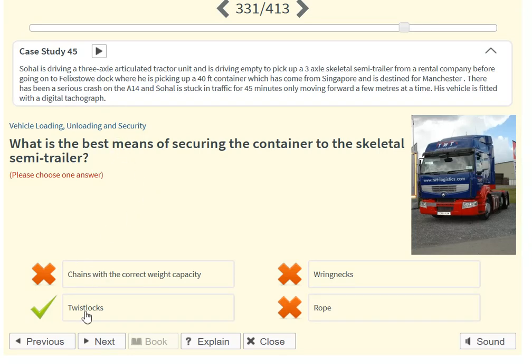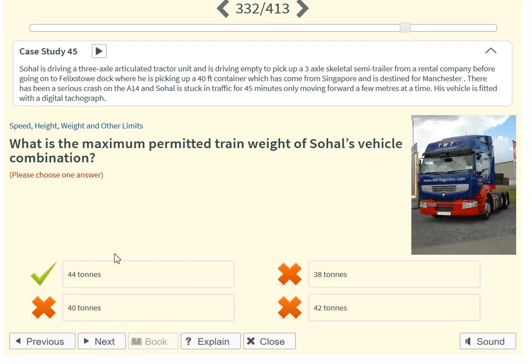What is the best means of securing the container to the skeletal semi-trailer? Twist locks. What is the maximum permitted train weight of Sohal's vehicle combination? 44 tons.